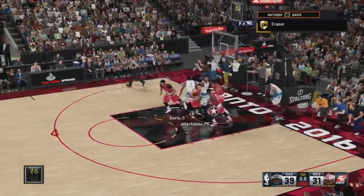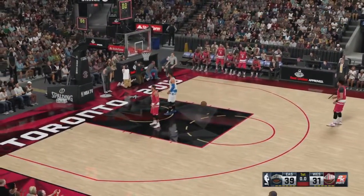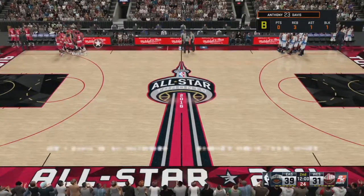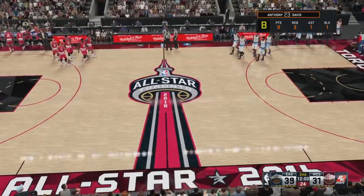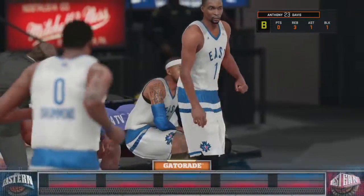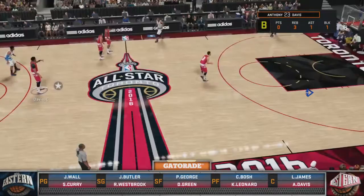Pass to LeBron. And Davis sends it back. Offense, the order of the day as the first quarter comes to a close. The East All-Stars up on top, up 8. And don't go away, we'll be back momentarily. And the first quarter is in the books. Second about ready to get underway.